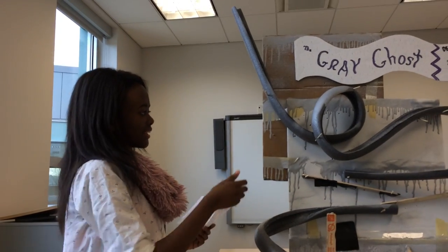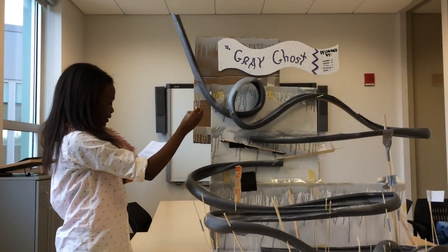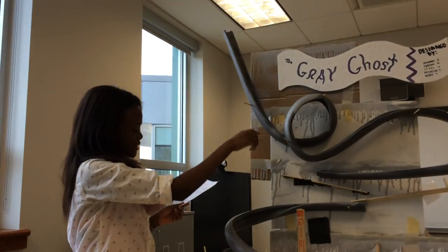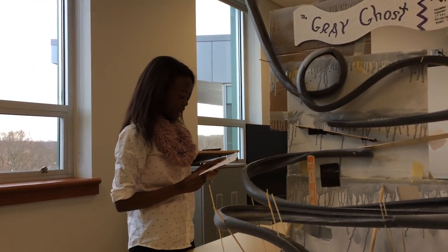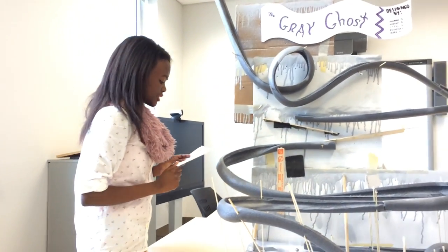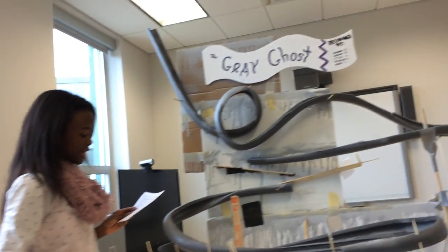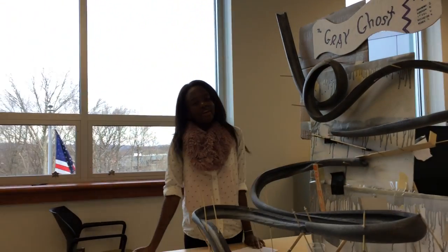The work to get the rider up on the Grey Ghost is about 0.1 joules, and the power required to get the rider up the lift hill, which is right here, is about 0.01 watts of power. The rider will be in the Grey Ghost for about 12.03 seconds and a track length of about 7 meters. The average speed of the rider throughout the whole ride will be about 0.6 meters per second, and they will enjoy every single second.